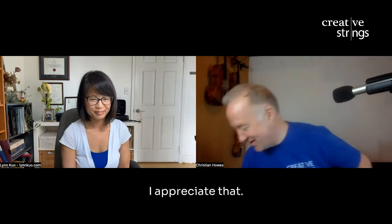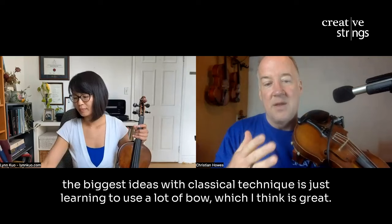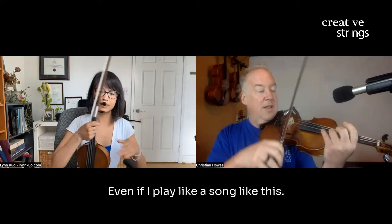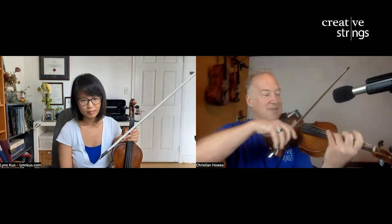I appreciate that. Okay, so I'm going to jump into the bowing thing. As classical violinists, which we both are by training, I feel like one of the biggest ideas with classical technique is learning to use a lot of bow, which I think is great. There are reasons for playing big, long bows, even on a song like this. That requires a lot of bow, right?